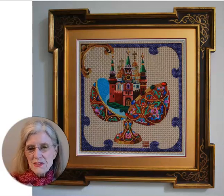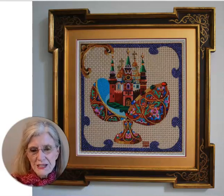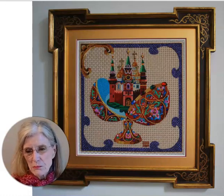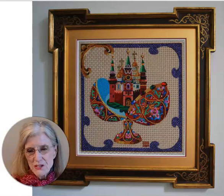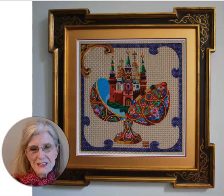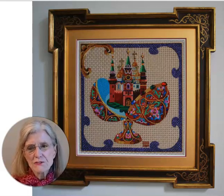So that has been entered into a show here in Fort Worth called Needlepoint Love Story, and I was so pleased at all the compliments I got on this piece, which I treasure, because every time I look at it, I think about my mother, her Russian connection, and how much she loved Russian art.